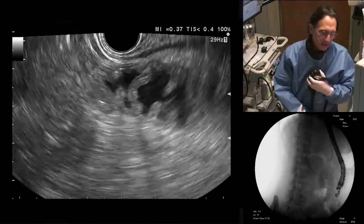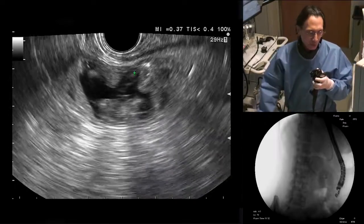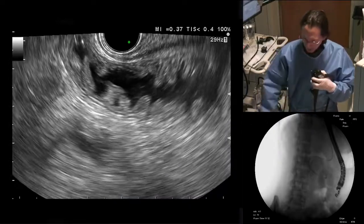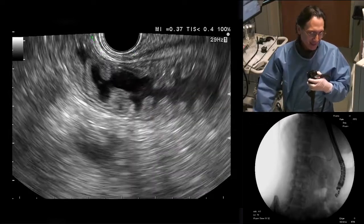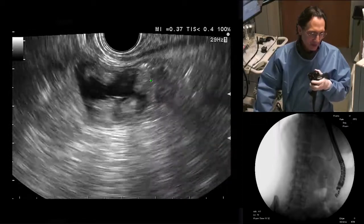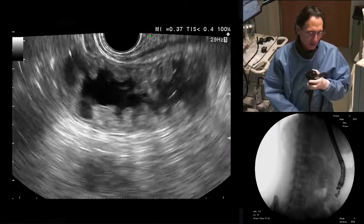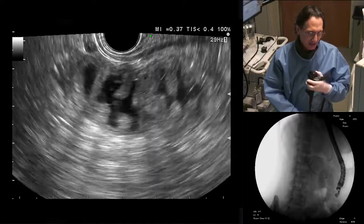Unless I can find a segment where I have more room to advance the sheath. And of course, if we were coming from the opposite direction, that would work, right? If we were coming from this side, we actually would have that room, but we don't have it coming from the right side. I can pull back a little bit to see if maybe there's a better spot, but I think this is as good as it gets.